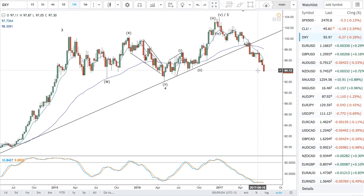Until I see a bounce in this, it's bearish with or without a bounce. But until I see something actually materialize with a small 5-wave advance, I can only suggest sticking with your positions against the dollar. Now, looking at other pairs for how far this can go, just a second.